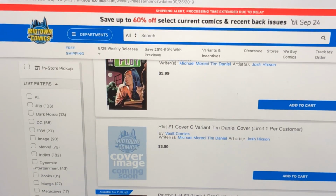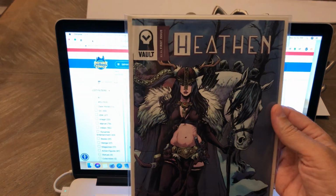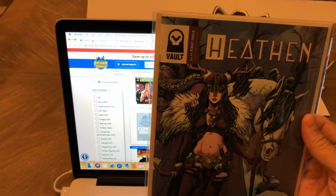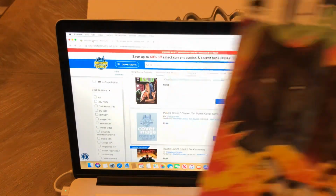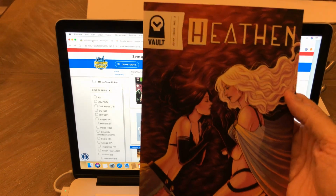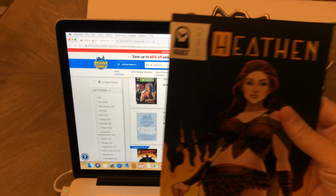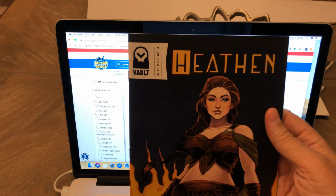You know, I really liked, I've got it here in my stack, Heathen number 1. I've got basically the first 7 issues. Number 1's a first print. The other ones are second prints, which are pretty cool, like this Bartel second print. I believe this number 3 is also a second print, which is cool. And I really liked issue number 1. I'm definitely looking forward to reading this. And then I think the rest, number 4 and up, are first prints.